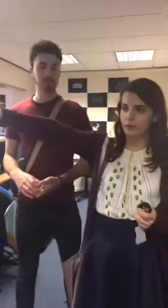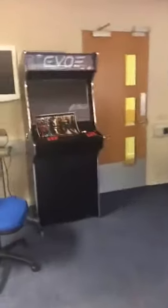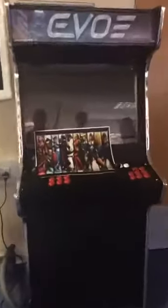We have an arcade machine right there. Is it all right if I have a look? Yeah, sure. I don't know if it's plugged in, but it's something that you would expect to find in an arcade. Downstairs in our quiet room, we also have a load of retro consoles. Things like ZX Spectrum, Sega Mega Drives, old PlayStations.